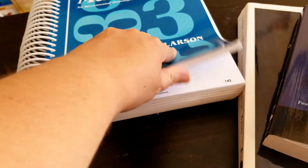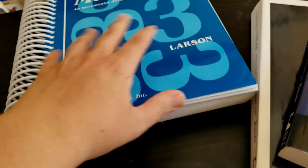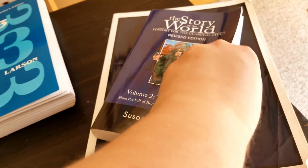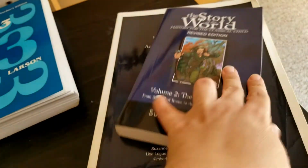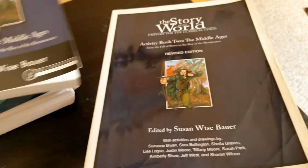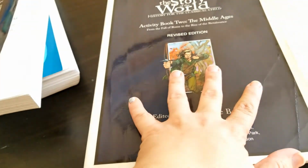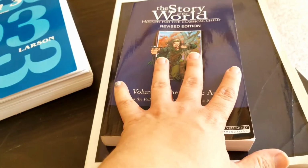And the math is the same. You'll have tests and quizzes. This is the traditional style. Again, Story of the World. You could use this as traditional, and that you read, and then you also do questions from the workbook. But in here, you can also make it non-traditional.